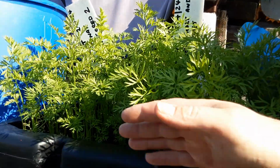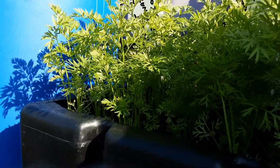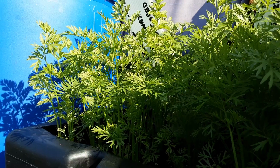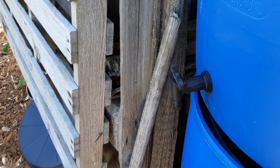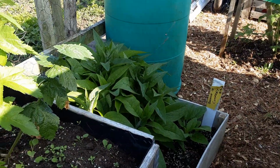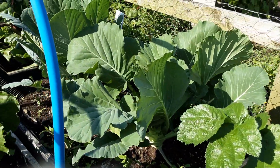Here's the first sowing of carrots. Not going to disturb those. Hopefully they won't get carrot fly up there. Looks like the leak has stopped, and that's probably a better place for the tap. Comfrey's growing well again. Giant parsnips.